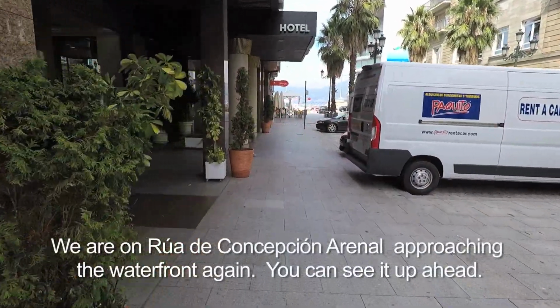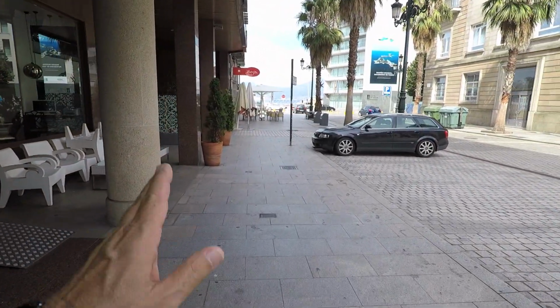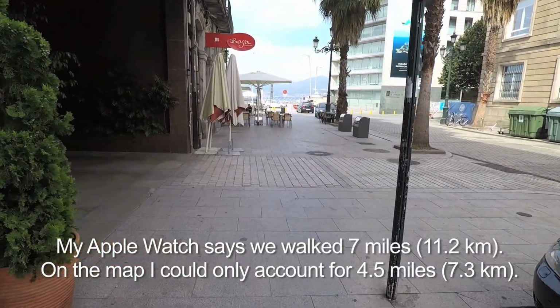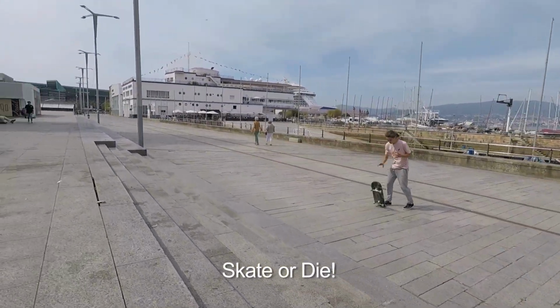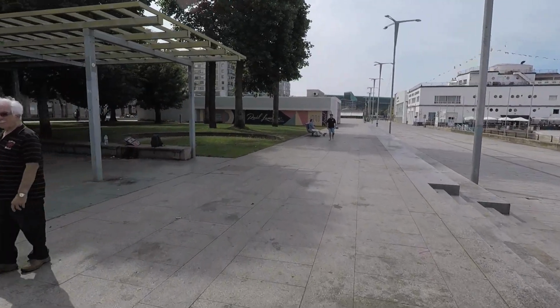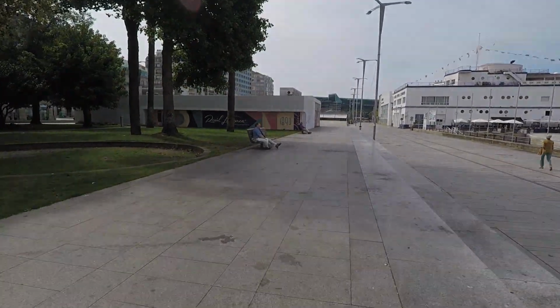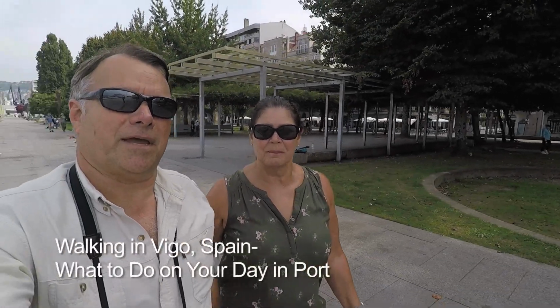Well, we're back to the waterfront. Almost. Across that street. So the ship should be to the left a little bit. Believe it or not, we walked about 7 miles today. So the ship is right there, of course. We're going to walk through that mall, back onto the ship for tea time. So that's Vigo, Spain. And Port Monkey's out. Bye.